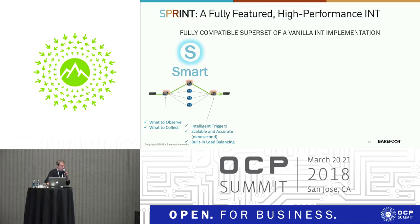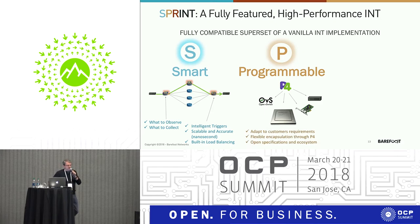And then, of course, in some of these conditions, having accurate, nanosecond timestamps is very, very important. Load balancing, if you want to scale out that monitoring cluster, is another important thing. Programmable, that's very, very important. You want to make this programmable because supporting it on the switches is great, but telemetry makes sense only if it's available everywhere.